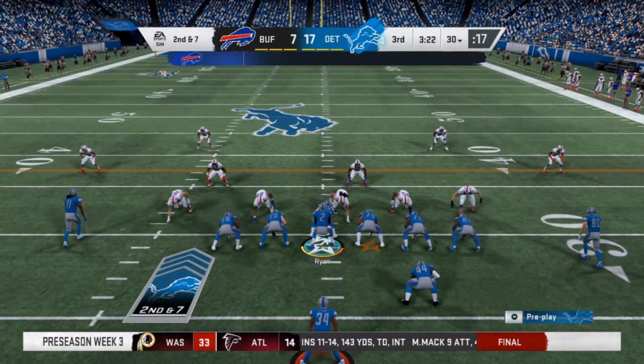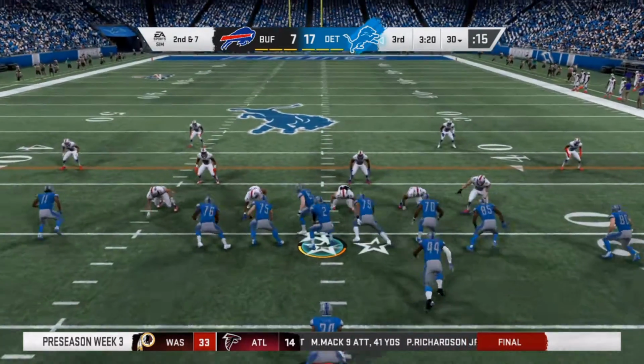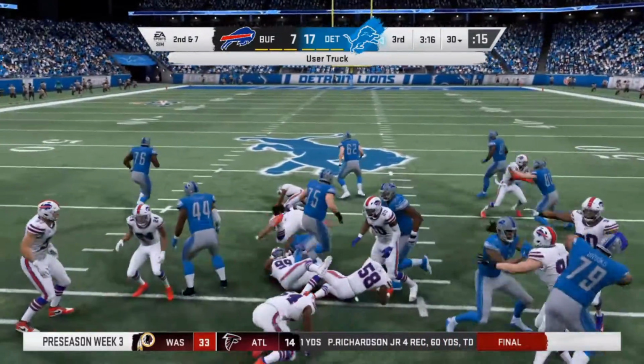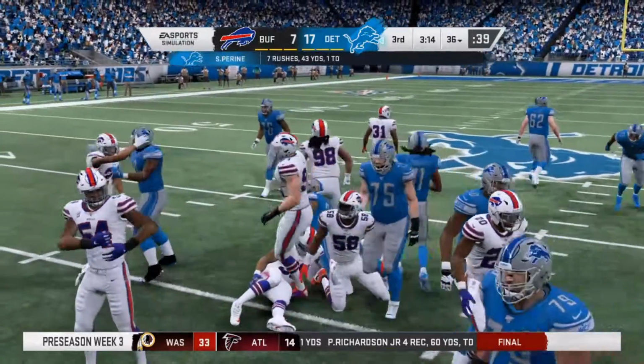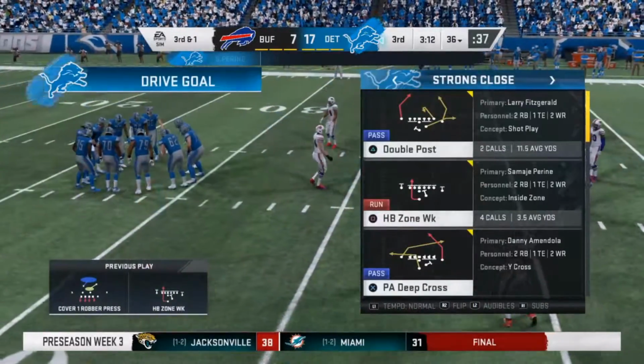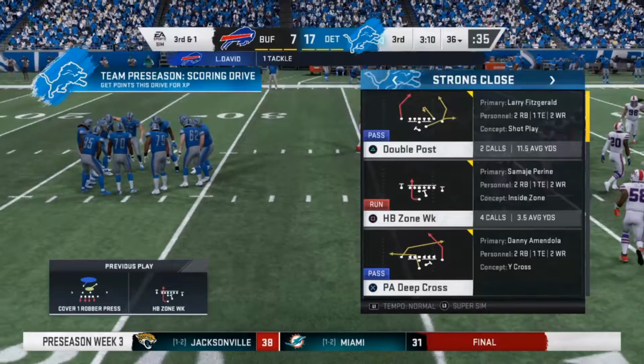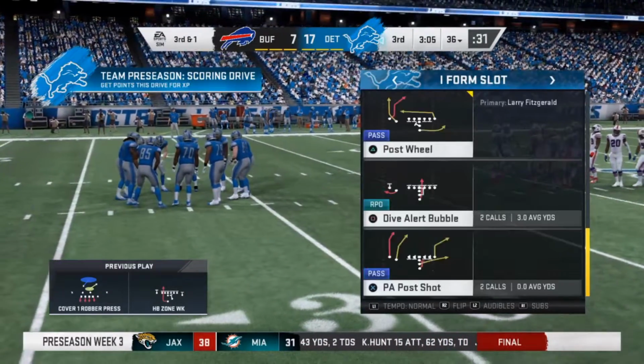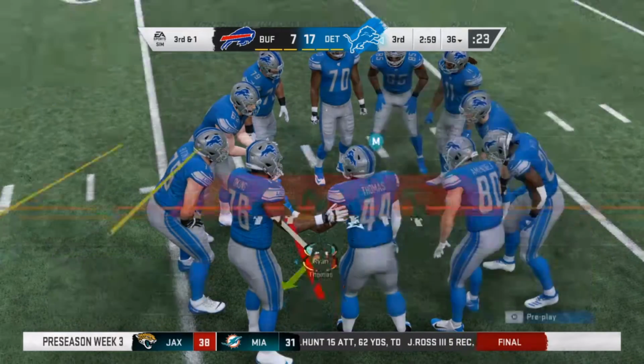That first down completion only netted them 3. 2nd and 7. Here's Pirine. A gain of 3 last play. This time they double it and pick up 6. 3rd quarter and you've got the lead. You're not ready to go into that 4-minute offense to close the game out, but a running game can really benefit your team right now.